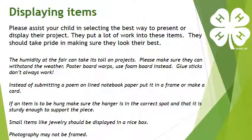Small items like jewelry should be displayed in a nice box. Take a box, line it with nice tissue paper or a nice piece of fabric and display your piece that way. Small pieces, we want to group them together again, and if they're displayed nicely, they're easier for the public to see.